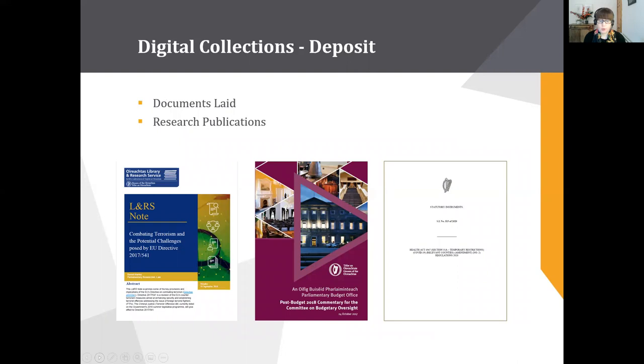The other way we're acquiring digital collections is through deposit of born digital materials. So we actually digitalized the procedure of laying documents before the houses about 10 years ago. Up to that point, it was a completely paper-based system, but now government departments and public agencies can submit electronic copies, PDFs, of those annual reports and other documents directly to our digital repository. So we take in about 2,000 of them a year. And we also take in the research publications of the Parliamentary Research Service and the Parliamentary Budget Office in the Oireachtas. We get about 150 to 200 of them a year.